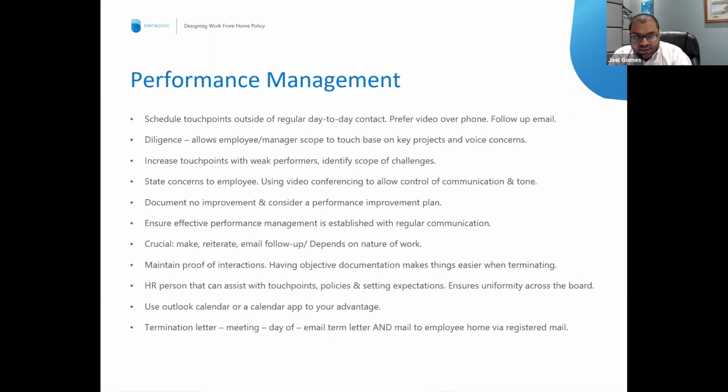You can always communicate that by email, ensuring sort of an effective setup of what that PIP management is going to look like in terms of regular communicating and reviewing aspects of the PIP that need to be worked on. So it's very, very important to make that follow-up, to reiterate points that you've said and email what you've sort of discussed with the employee, because it creates a point of reference for documentation. And it, of course, depends on the nature of the work that is being done. It also maintains proof of the interactions and will set up a basis if, unfortunately, you need to terminate employees down the path, if that sort of comes to it.